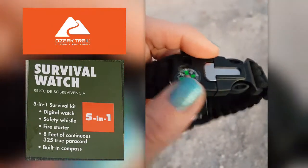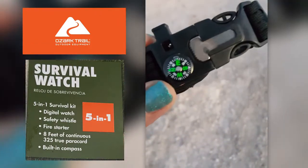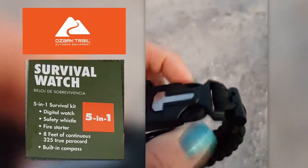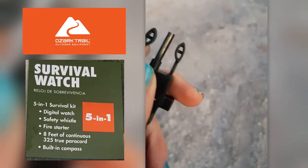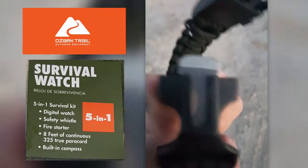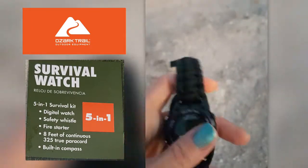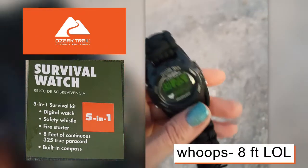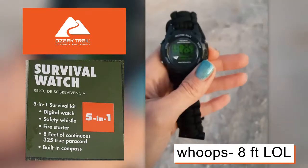So like right here is a compass, wicked. Up here is a whistle, so cool. And then this is a fire starter. So when you open it, here is your scraper or your magnesium thing. And this thing has like teeth. It's really super cool. And then the cord unwinds and you get like 5 feet of cord. I don't know, but it's super, super cool.